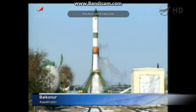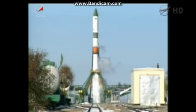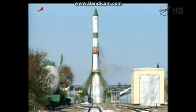Good day from the International Space Station Flight Control Room at the Johnson Space Center in Houston as we begin our coverage of the launch of the unmanned Russian ISS Progress 57 cargo ship to the International Space Station. You are looking live at the Baikonur Cosmodrome in Kazakhstan on a cloudless day, very, very chilly, temperatures hovering around the freezing mark Fahrenheit, but a perfect day for a launch.